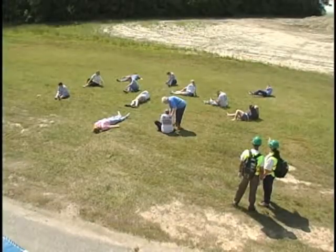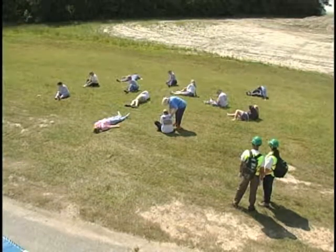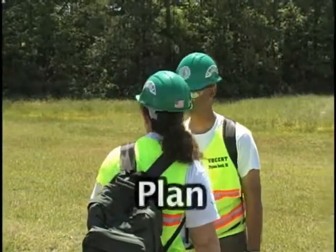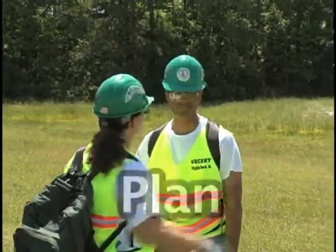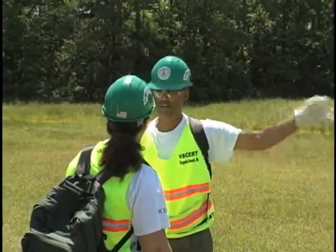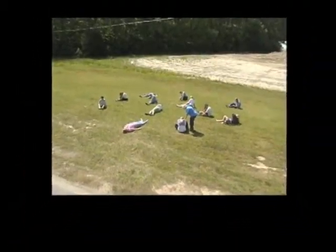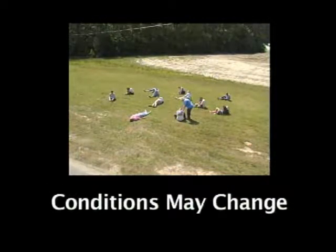Think about you and your buddy's safety, capabilities, and limitations. Be realistic. Decide if you will approach the scene. Plan. If you decide to approach, plan how you will do it. Make sure that each member of the team knows the plan and his or her job in carrying it out. Remember, size up is a continuous process. Conditions may change, and you will need to constantly evaluate them and change your plan for your safety.